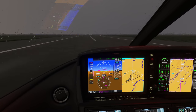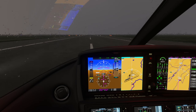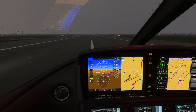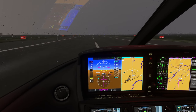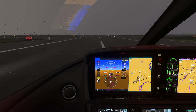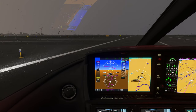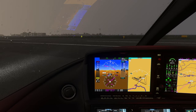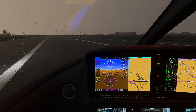Well, that went better than it could have. It's a little rough, but we get stopped in time and we get the first turn off. Thanks for autopilot, because that would have been impossible without that, or the GPS and everything else.